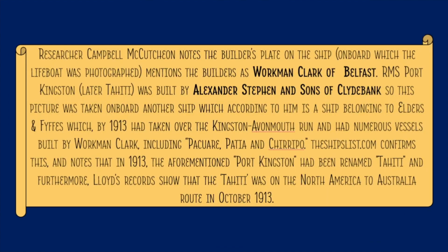But here's the thing. Researcher Campbell McCushan notes that the builder's plate on the ship on which this photograph was taken actually mentions the builders as Workman Clark of Belfast. But we know that RMS Port Kingston, which was later renamed Tahiti, was actually built by Alexander Stephen and Sons of Clydebank. So this picture must have been taken on another ship. According to Campbell, this is a ship belonging to Elders and Fyffes, which by 1913 had taken over the Kingston to Avonmouth run, and they had numerous vessels built by Workman Clark Company. The shipslist.com confirms this, and it also mentions that Port Kingston had been renamed Tahiti.